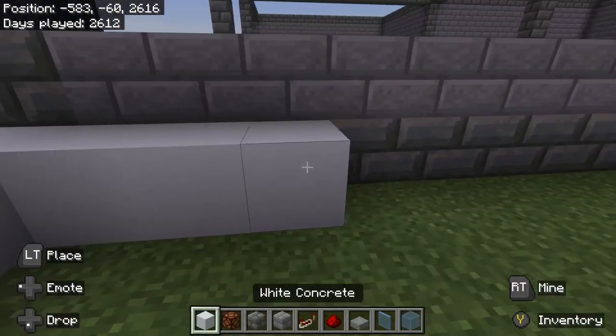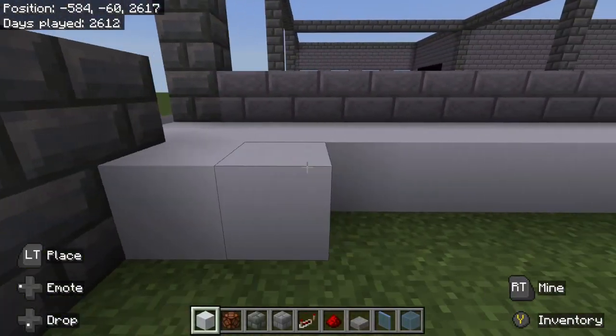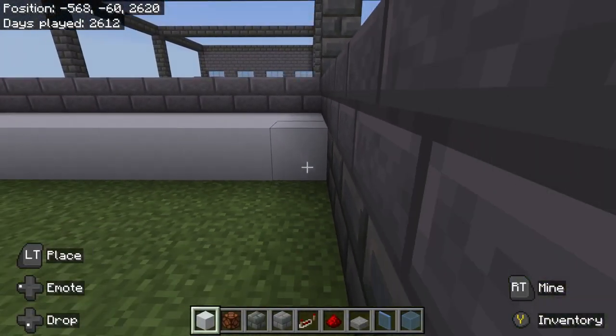I mean, at least it wouldn't be dark brown anymore, but I don't know. I'm wishy-washy on that idea.